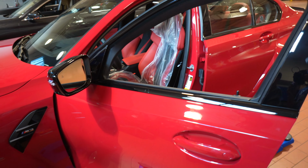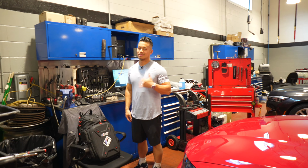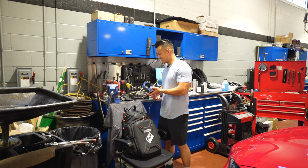I think all of us that saw the car today all agree that the red on red actually looks really good, and on camera it doesn't do it justice. You're not wrong. That is what we all said.